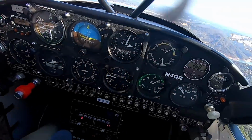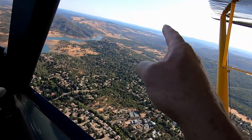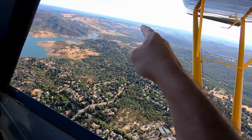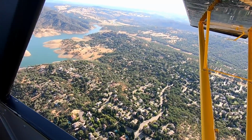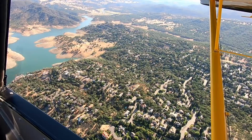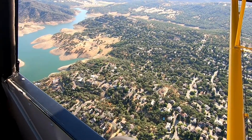And here's where the South Fork of the American River comes in, right over here. You can see one of the old bridges. I think that's the Salmon Falls Bridge right down there. Let's go up there and take a look at that. It crosses the South Fork of the American River and was built, of course, long before the Folsom Dam was built.